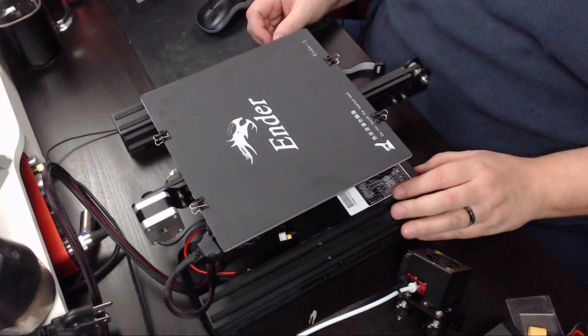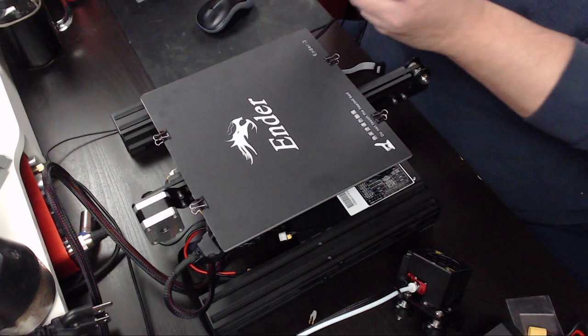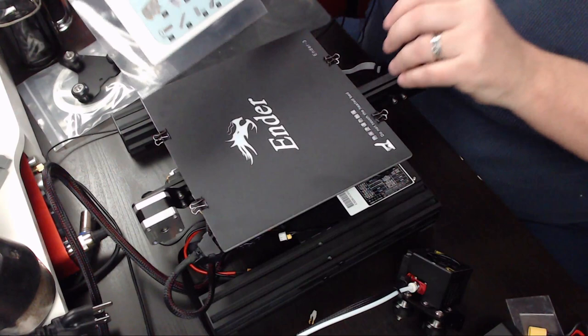Let's start this out with a lot of fun and ask our audience, do you want Richard to try and follow the Creality manual, or do you want him just to go and wing it? Because he's built enough of them. He knows how to do it. But do we want to try and follow that guide? Because I've got the guide right here. I don't think I've ever read that guide.